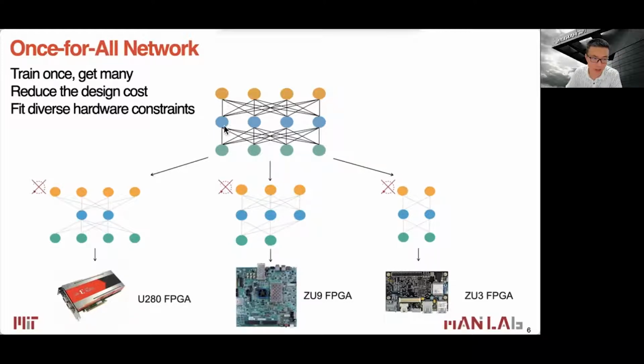For example, we can select a larger subnetwork to fit a cloud GPU and the cloud FPGA, and we can select a smaller subnetwork to fit an edge device. And this method needs to be trained only once and gets many subnetworks that can be deployed without any retraining. This way we can reduce the design cost, and it can also fit diverse hardware constraints without incurring a lot of extra computation.